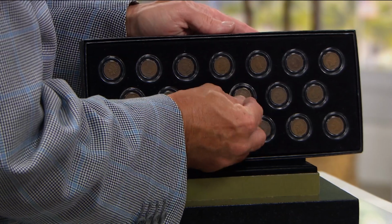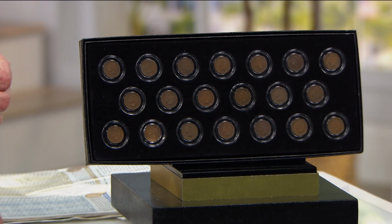The problem is, when I have these, they always sell. I have 30 years of Indian head cents. Sometimes they're $199. Just to add the prior 10 years is another $100. I have the last 10 years.